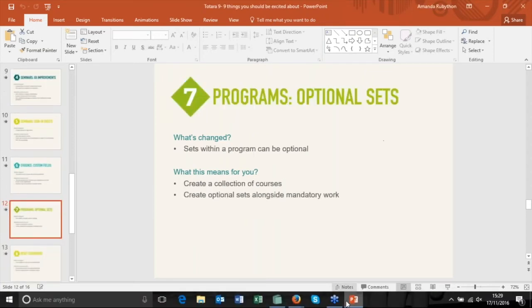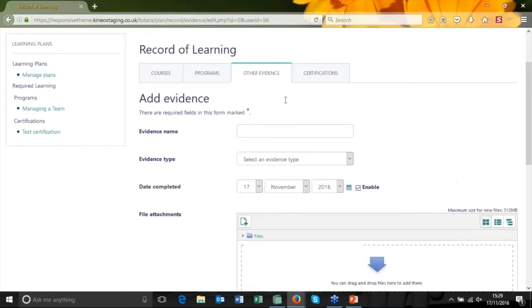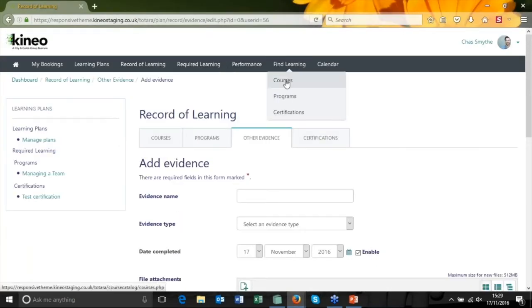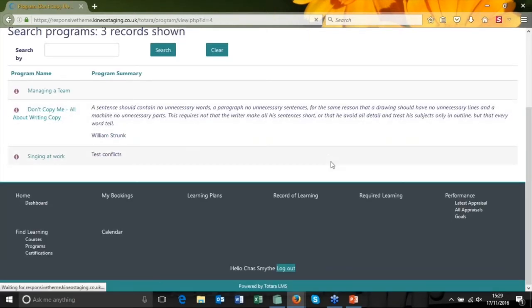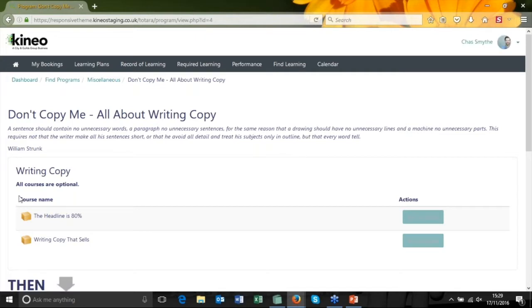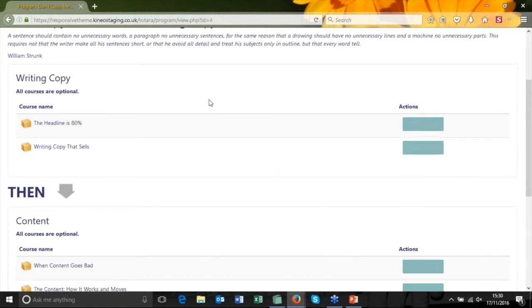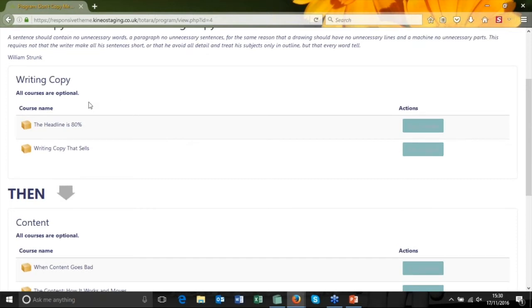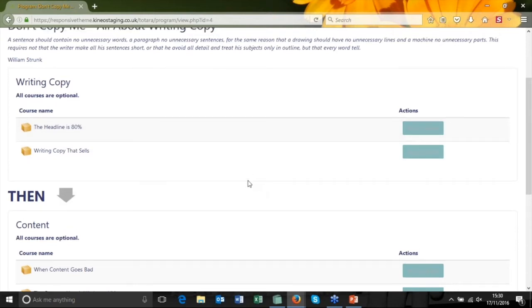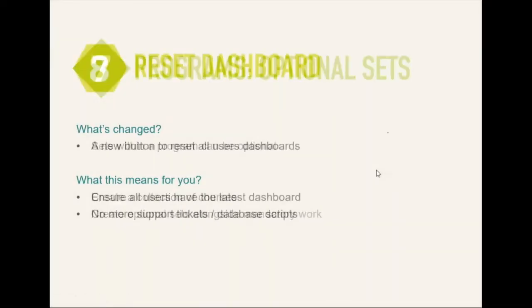So, a very quick demo of what this looks like. I need to log in as my user Chaz for a moment. I'm going to go into my programs. I've got a little optional program here. You can see over here it says that all courses are optional. And that's it really. Rather than having to complete one or many, you can just do as many of the courses in that set as you want to. Again, it's a small change, but it's a nice little one, I think.